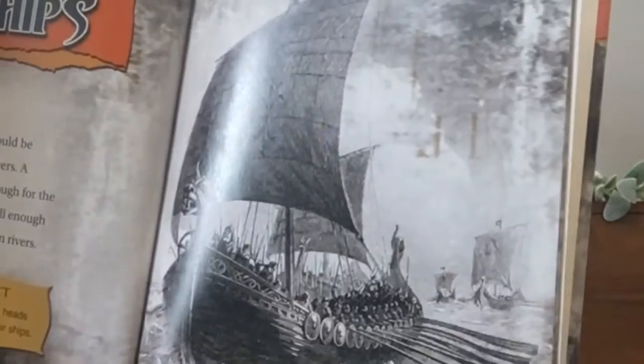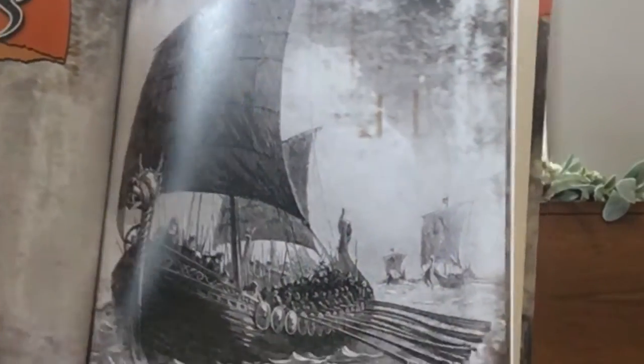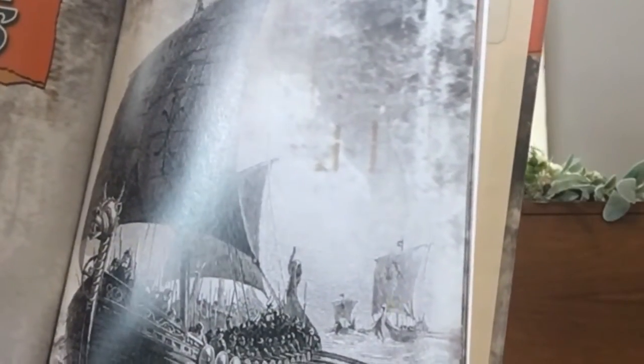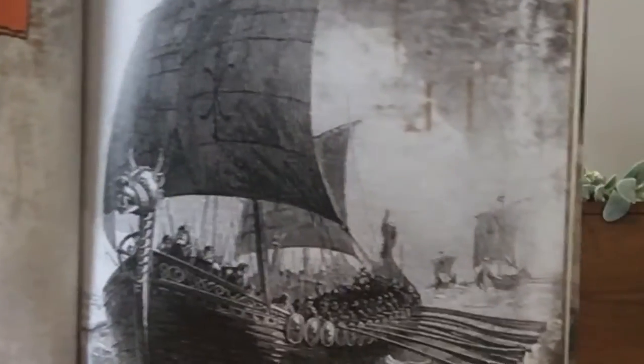Legendary longships. Viking longships could be powered by sails or rowers. A longship was sturdy enough for the open sea, but it was small enough to travel alongside coasts and rivers. Weapon fact: Vikings sometimes carved heads of beasts onto the fronts of their ships. Ooh, and make them kind of look scary.